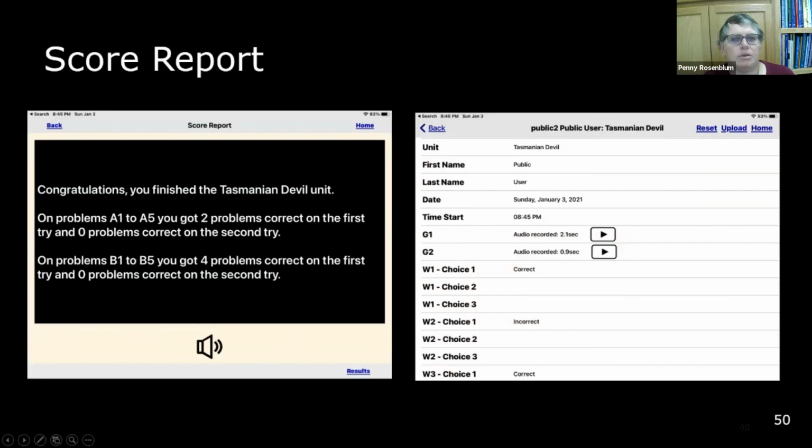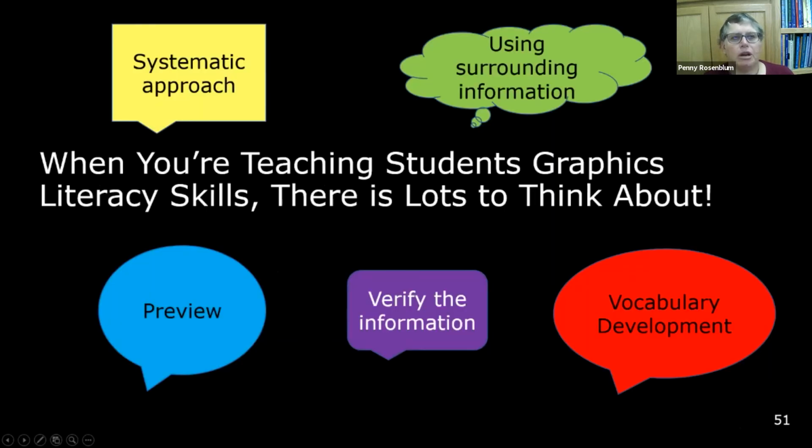The students get a brief score report that tells them how many in each set they got right and wrong. And then I mentioned that there is an email score report that you can have sent to you that will allow you to see which questions the students got correct on the first, second, or third try. So I want to just shift gears here and try to bring it back together.